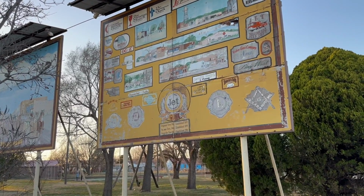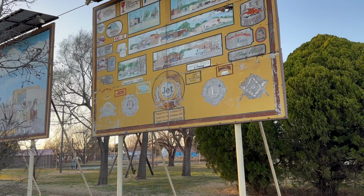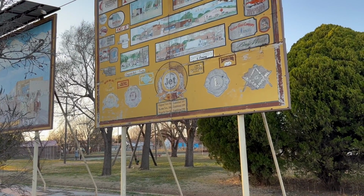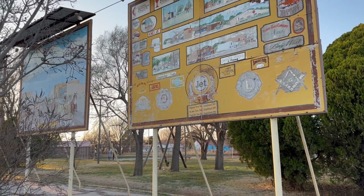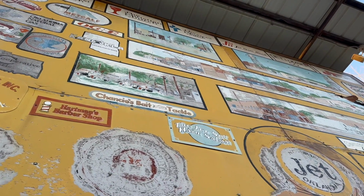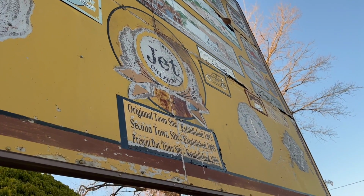According to this first sign, the original town site was established in 1893. Then a second town site was established in 1895. And the present day town site established in 1906. Sounds like there have been 3 attempts to establish a town here. I wonder why. Looking at this sign, I don't think we're going to find out the answer to that here. Why don't we move on to the second sign?